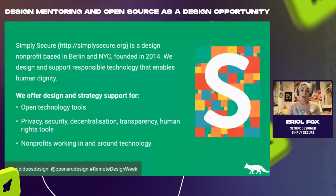So, I want to tell you where I do my work now alongside my PhD. I work at an organization called Simply Secure, and it's a design nonprofit. We work on design projects primarily, and it's based in Berlin and New York. They were founded in 2014, but I joined recently, in the last 2 months, actually. Although I have been doing work with Simply Secure on a volunteer basis and within their community for about 2 years now. We do the design and support for responsible technology that enables human dignity.